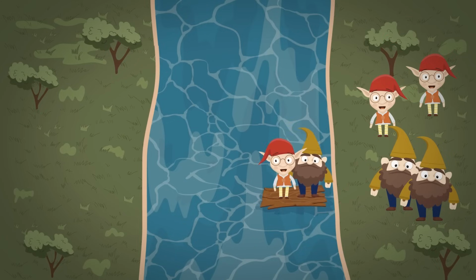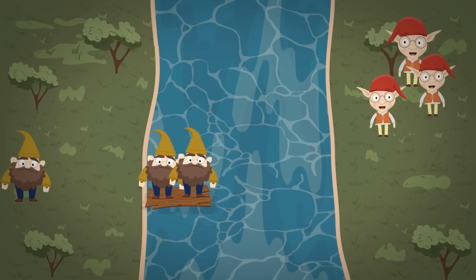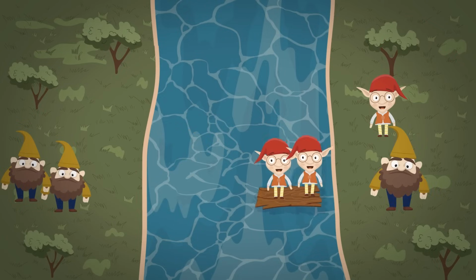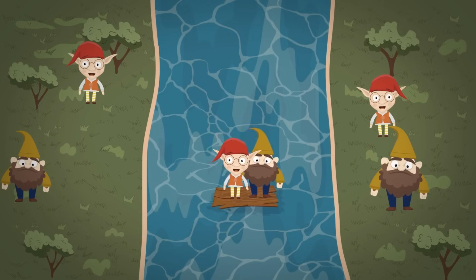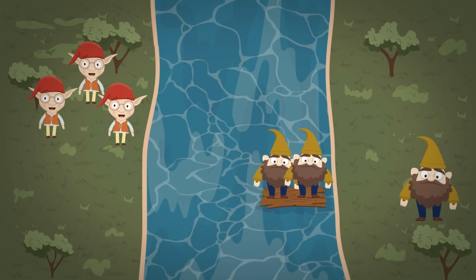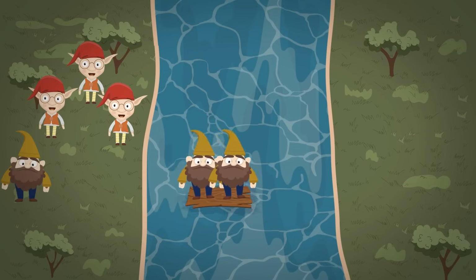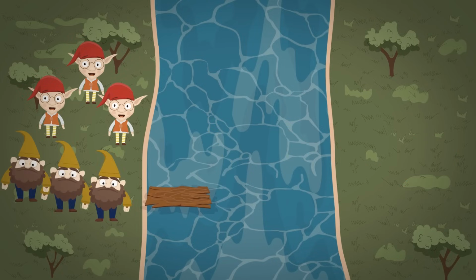You could also succeed by sending a gnome and an elf together as a first move. Here's a graph of how it would play out. But remember, no matter how far you travel, there's no place like Nome.